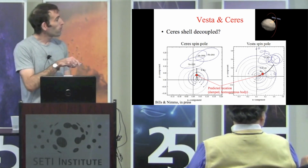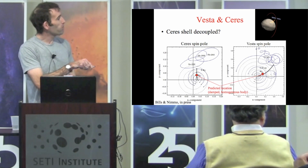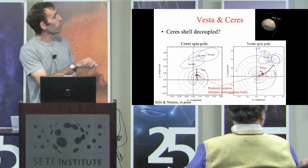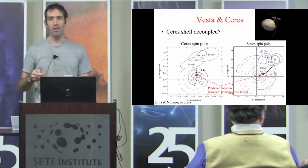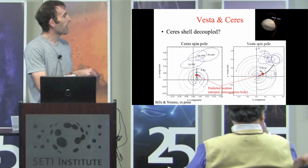And I'm not going to go through all the details, but this is just another map of where the spin pole should be and where it actually is for both Vesta and Ceres. And again, you can see that there's a fairly big mismatch.